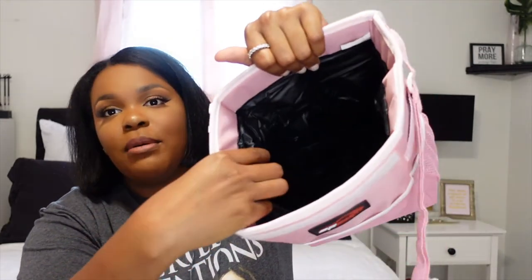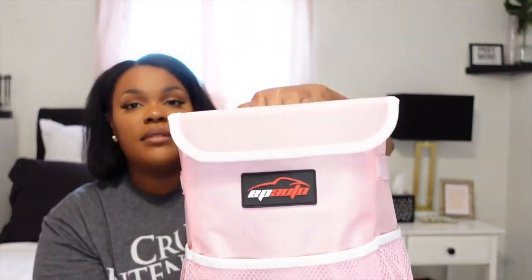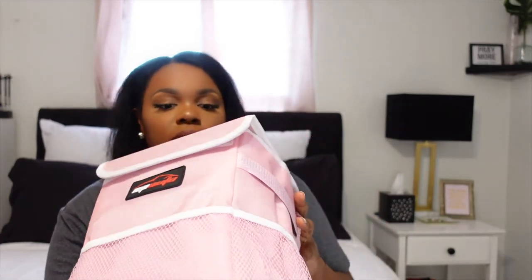Like, I wouldn't recommend pouring a freaking cup of water in here, but if you need to throw some away and it has liquid, it's lined with plastic. So I got this, and yeah, this is going to be super convenient. I'm going to go put this in the car right after I'm done recording this.